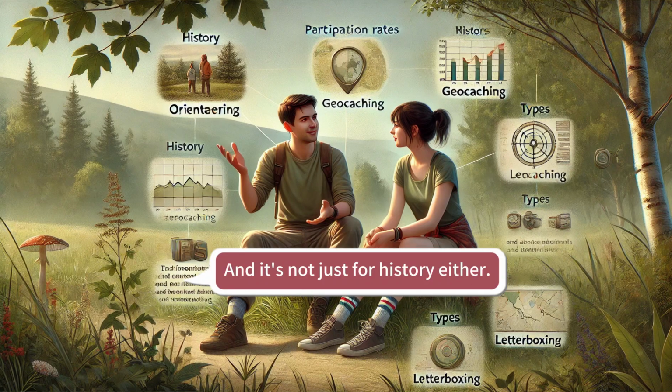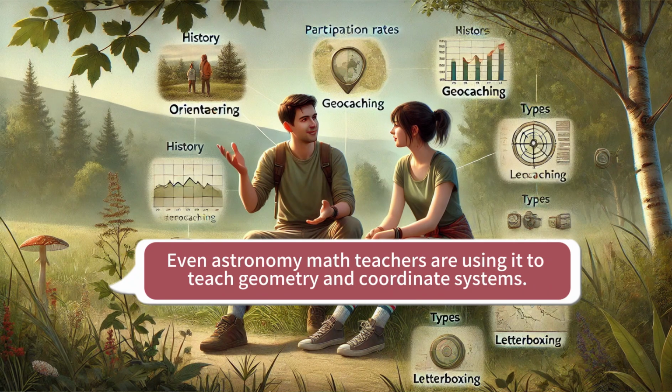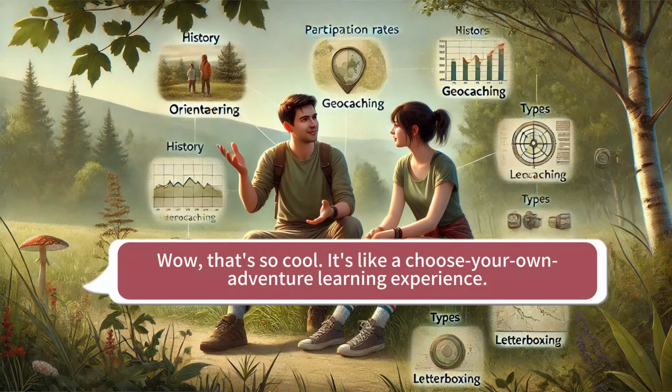And it's not just for history either. Science teachers are using geocaching to teach about ecology, geology, even astronomy. Math teachers are using it to teach geometry and coordinate systems. It's really versatile. Wow, that's so cool. It's like a choose-your-own-adventure learning experience.